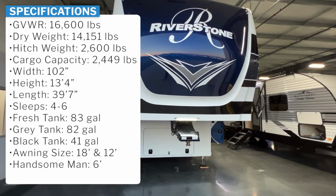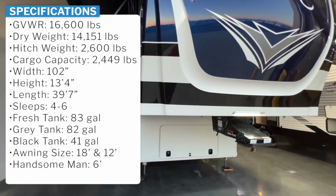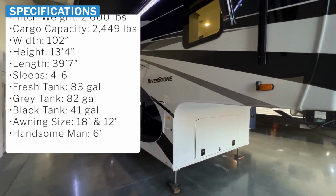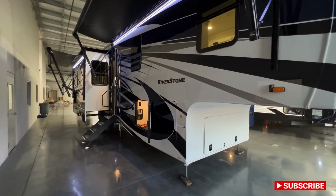But today I'm going to take you on probably 10 to 15 minutes on the inside, couple moments here on the outside, show you some things that I think are really cool about this Riverstone.